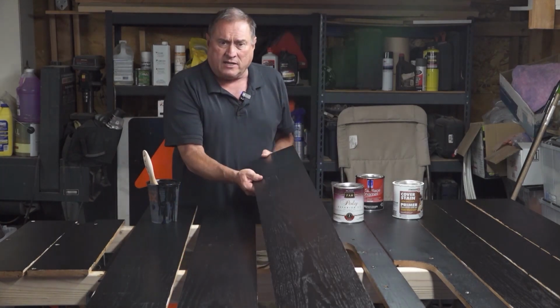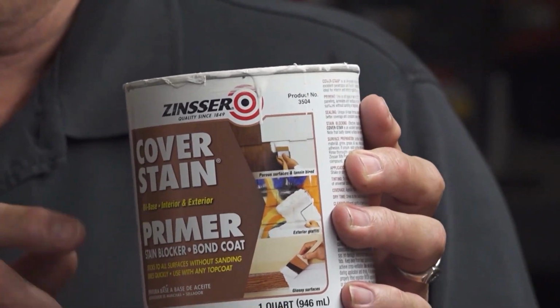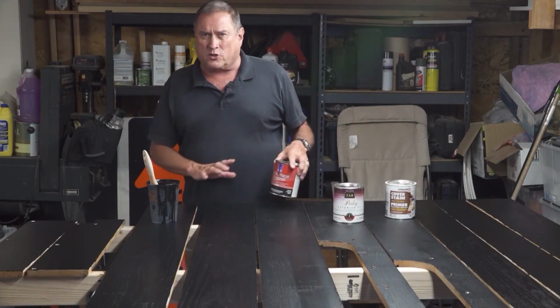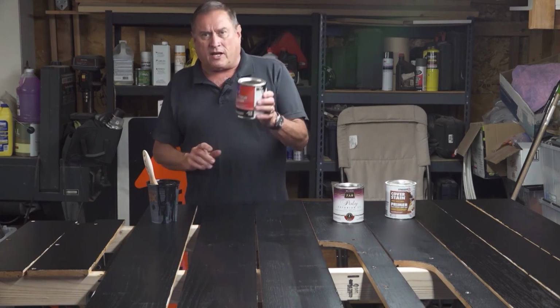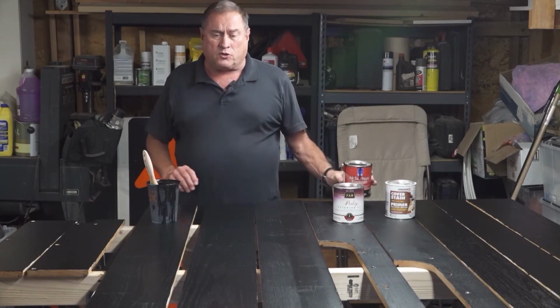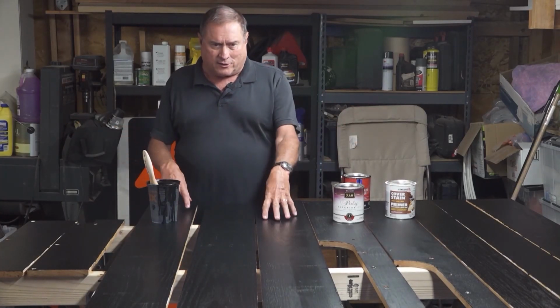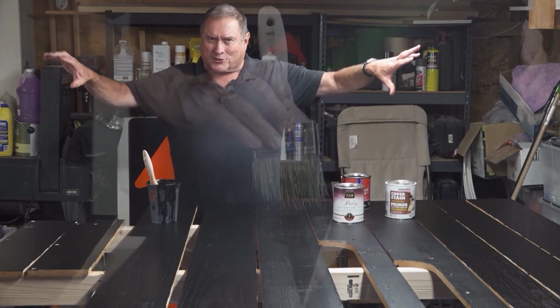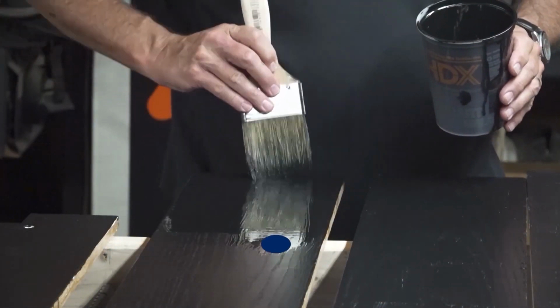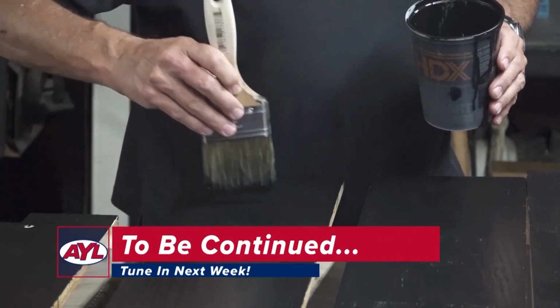So on this side, I put a Zinsser Cover Stain oil-based primer, which has got real high adhesion to it, so it makes it really sticky. And then I put a Sherwin-Williams oil-based finish coat on it in satin, so that when you look under the truck, it won't have a big wooden surface on it. It'll look nice and under-truckish. We're done, it's ready. I'm just finishing the last coat, and I will be sending it back to Brett.